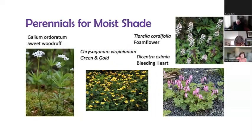Sweet woodruff is a native. Green and gold is a native. Foamflower, this is my sister's very favorite. She has this all over her shady garden, and it really does look beautiful in the spring, and then the leaves look good for a long time.